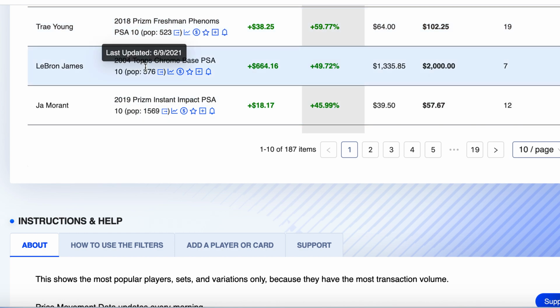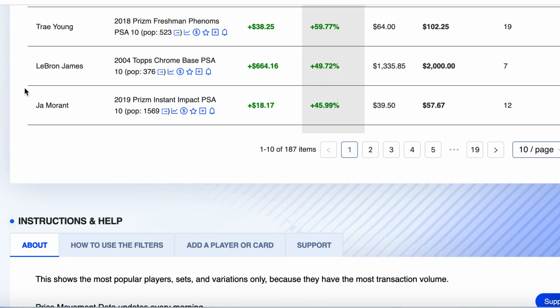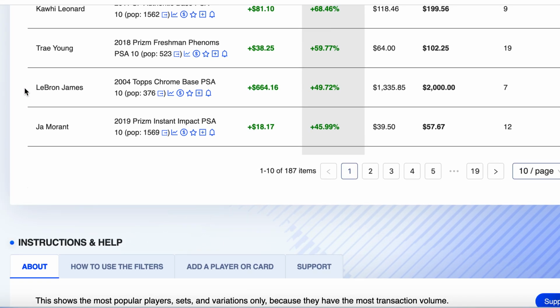I think that's worth considering as a buy with them going on, because what we're looking at, they're down one game. Or excuse me, what am I talking about? They're tied 1-1. Very interesting. I think they'll win another game, but I don't think that they win the whole thing. But I think that there's money to be made here.